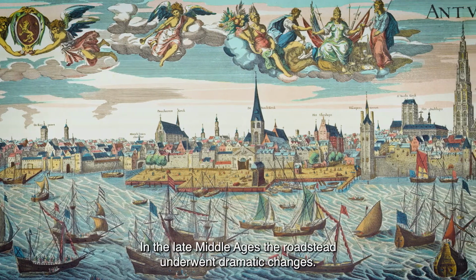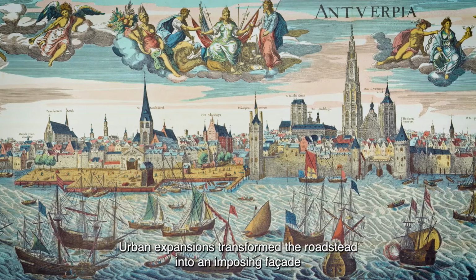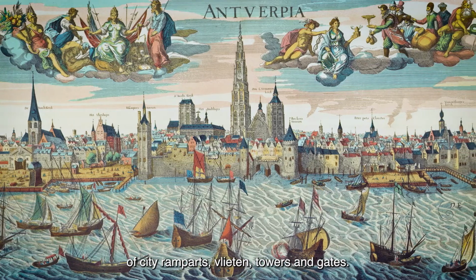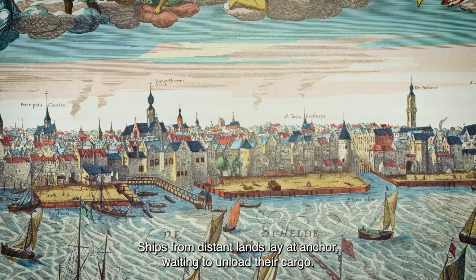In the late Middle Ages, the roadstead underwent dramatic changes. Urban expansions transformed the roadstead into an imposing facade of city ramparts, vlieten, towers, and gates. Ships from distant lands laid at anchor, waiting to unload their cargo.